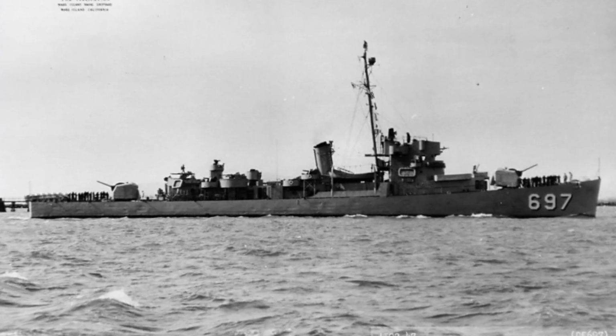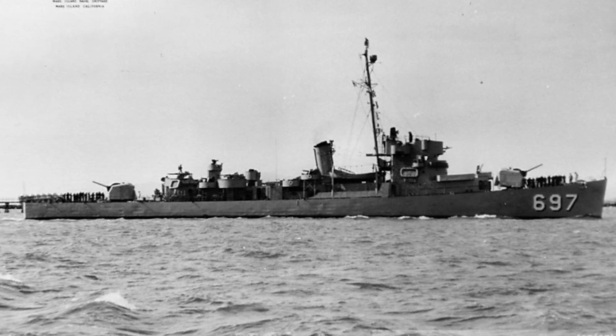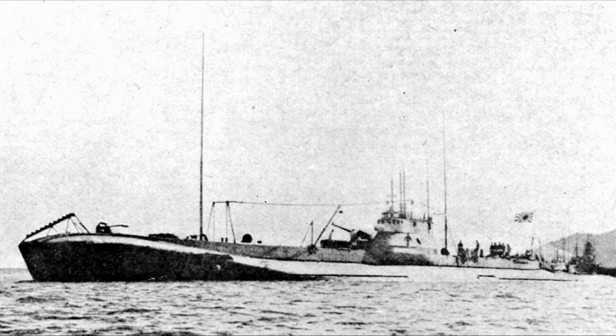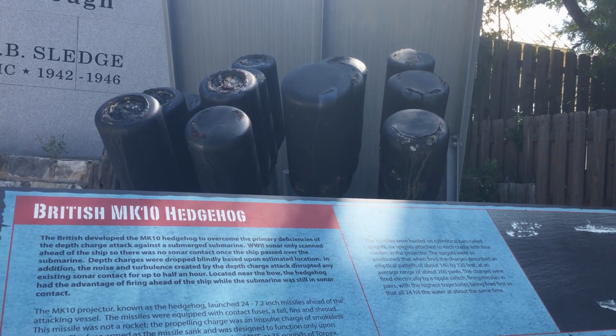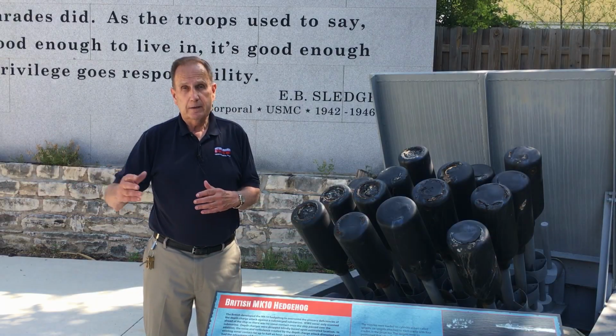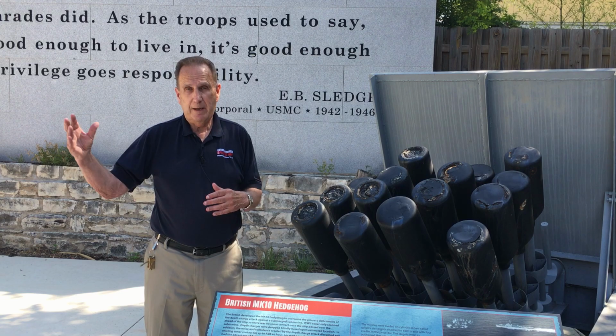By the end of the war, the United States Navy had sunk 50 enemy submarines. The success rate for the Hedgehogs was roughly about 25% per attack, which is far better than the 7% of a depth charge attack.